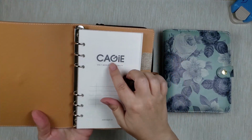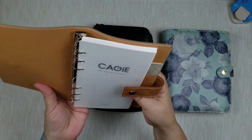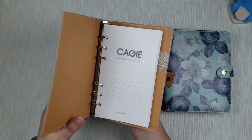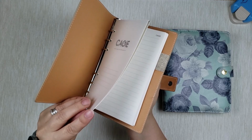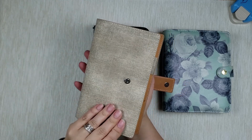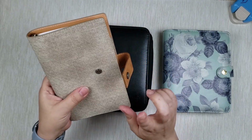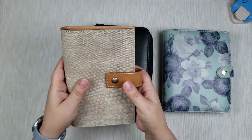It's by a company called, I think it's either Cagie or Cagie. And this one, as you can see, is pretty small, so I would imagine it's probably 11mm rings or something like that. It came already with inserts and this little dashboard. It's like a frosted dashboard. It has a pen loop, and it's this fabric-looking pleather basically. And I got this one, I think it was my second ring planner. I got it because I wanted to try it out, and plus I really like the whole color scheme.